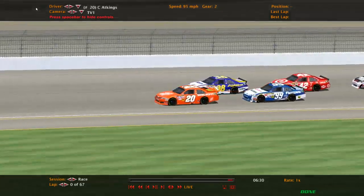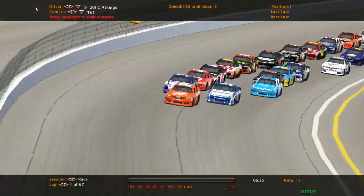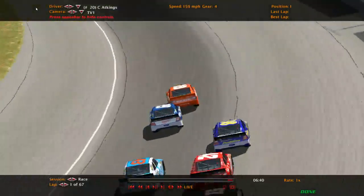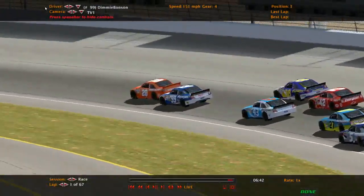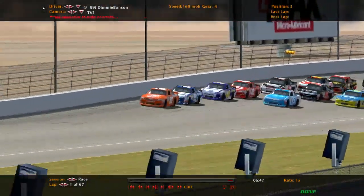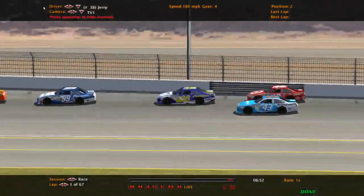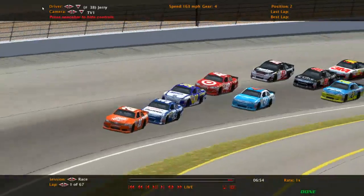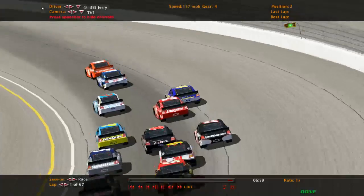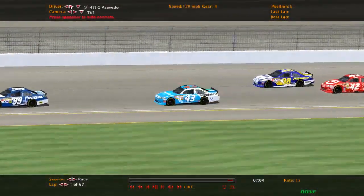Let's go racing, boys. Great start by the 20 and the 99 there. See Demi Bonson, not sure if he wants to make a move for the lead. Probably does, but it's too early. 3 wide behind us, as Grayson gets to the inside of Jerry. Ooh, pretty good in lap 1 already.